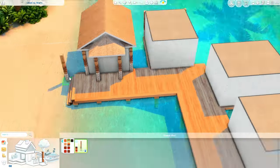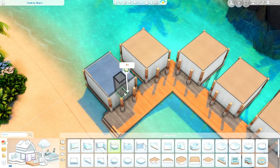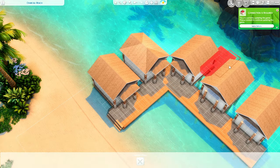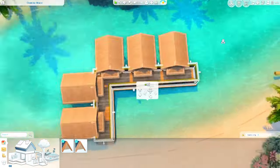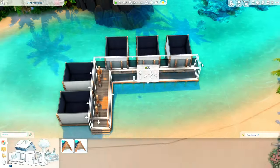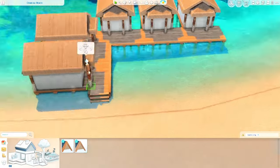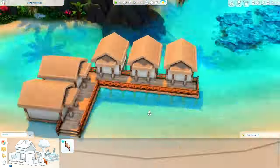The only regret that I have is the fact that I did not really play test it as I was building it, and I ended up starting to play test it halfway through, and I had a hard time figuring out how to make this all functional on a specific lot type. I did not know what lot type I should use for this.